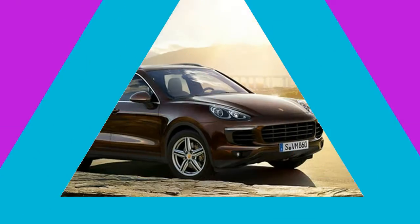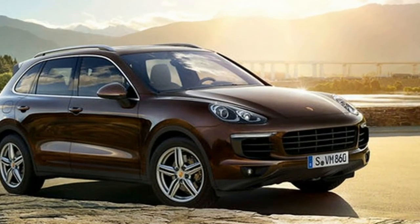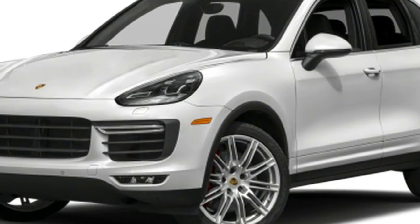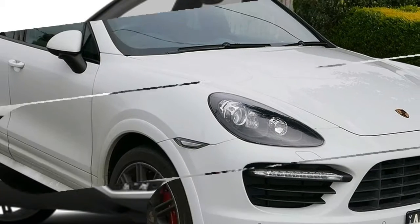Purists sneered at the original Cayenne when it first arrived in 2003, but the Mk3, which has now been revealed at the 2017 Frankfurt Motor Show, promises to be closer in spirit to the company's sports cars than ever. The Cayenne styling cues are a mix of traditional Porsche details with elements of the Macan and recently launched Panamera in its design.